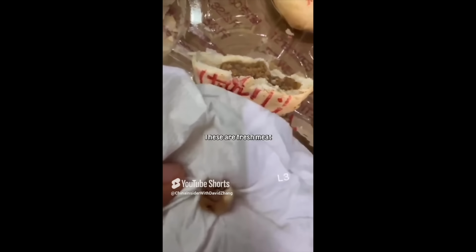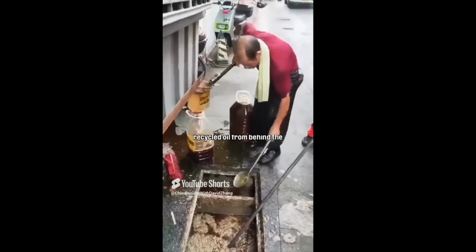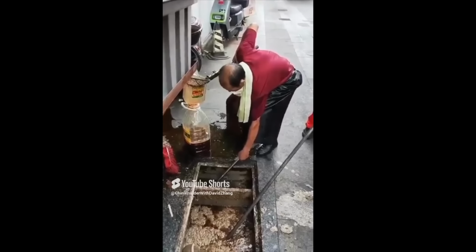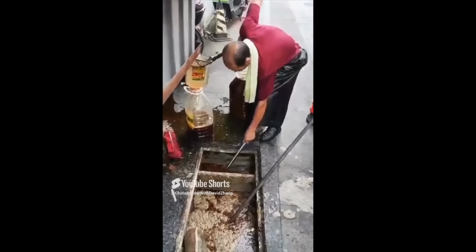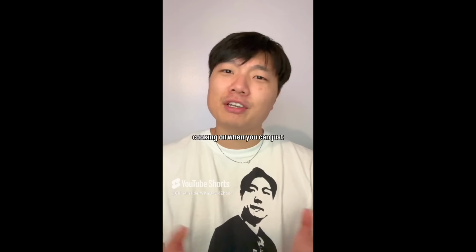These are fresh meat mooncakes that she bought, and she found what looks to be a human tooth. And of course, we have the recycled oil from behind the kitchen. Why would you use healthy cooking oil when you can just recycle them at a fraction of the price, right? And I can't even begin to describe what the heck this one is.